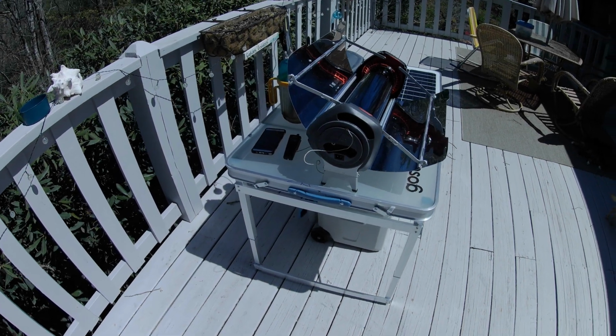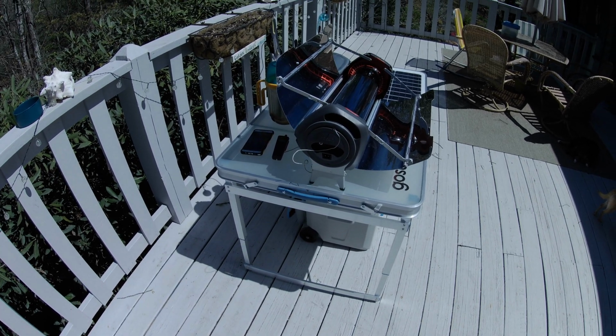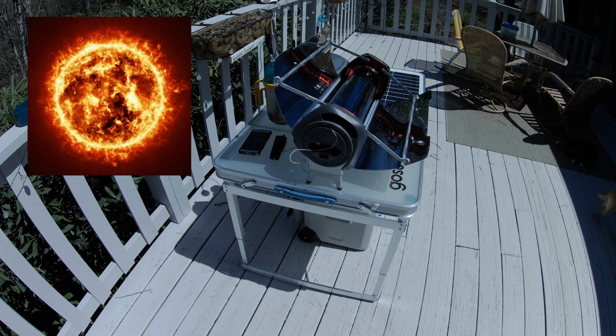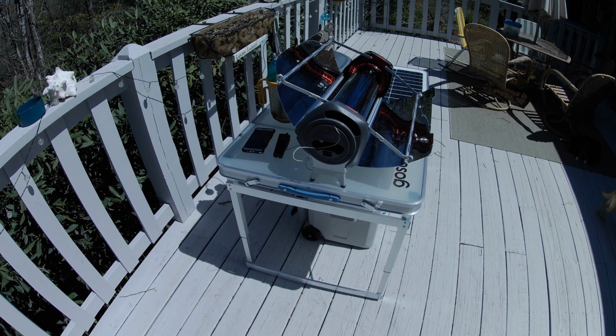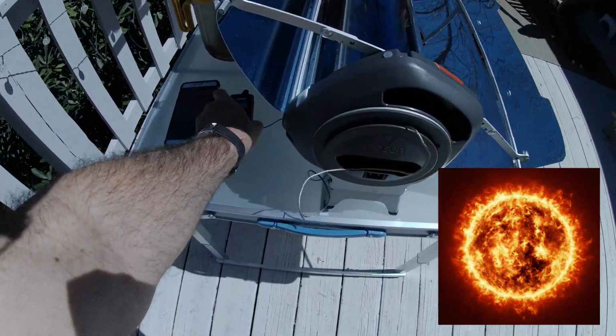Okay, so let's just say I wanted to know what the temperature of my food was. Well, if I opened and closed the GoSun stove while it's cooking, it's going to let out a lot of the heat and therefore lengthen my cooking time. So GoSun came up with this.